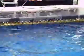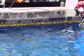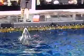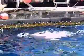Well, now that we've been able to identify each one of these dolphins, let's take a look at the role that they play in the ocean food web. Now, of course, in any food web, you have two different types of animals. You have the predators and you have the prey. The predators are the animals that do the eating, and the prey are the animals that get eaten.